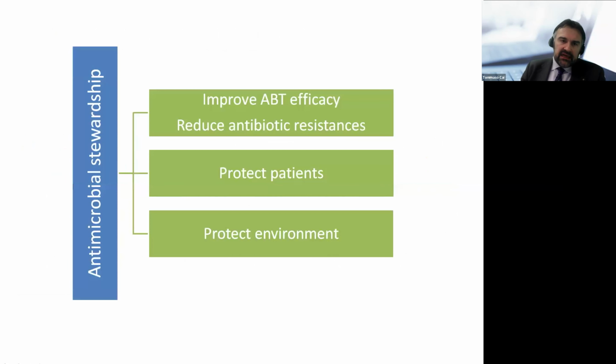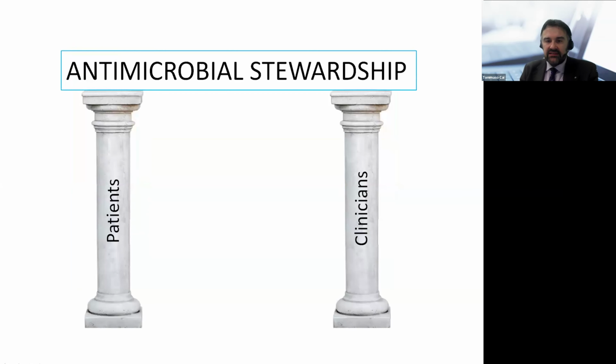In other words, antimicrobial stewardship and adherence to antimicrobial stewardship programs are able to improve antibiotic efficacy, of course, reduce antibiotic resistance, but also protect patients and protect the environment. The environment is very important in order to control antimicrobial resistance also in humans. Please keep in mind this picture: as we discussed before, we have two actors and two pillars if we want to improve our antimicrobial stewardship. We need to count on patients, of course, and on clinicians.